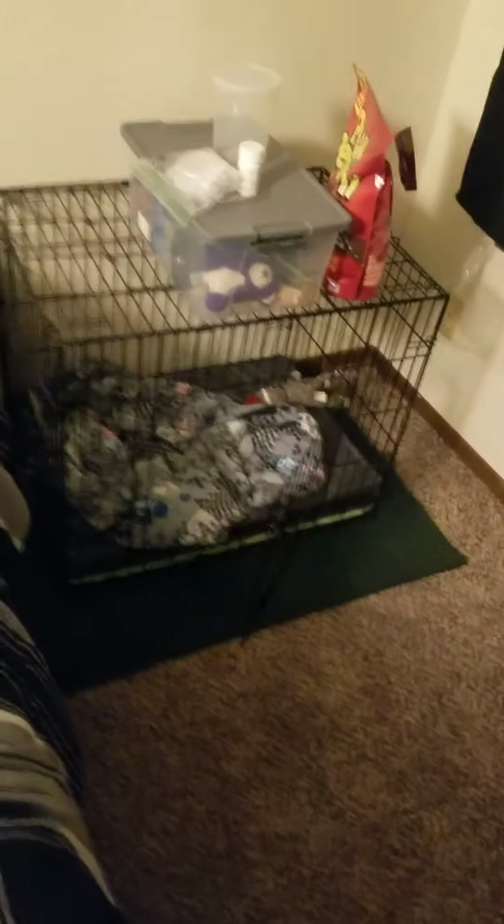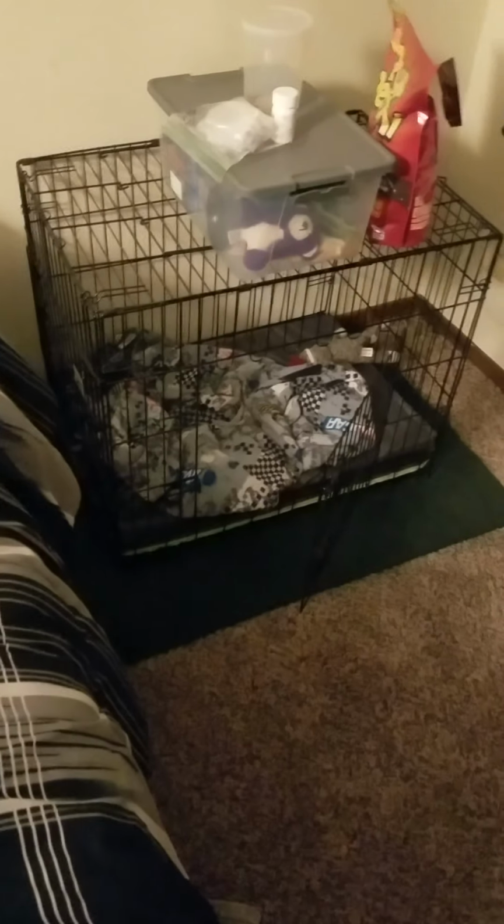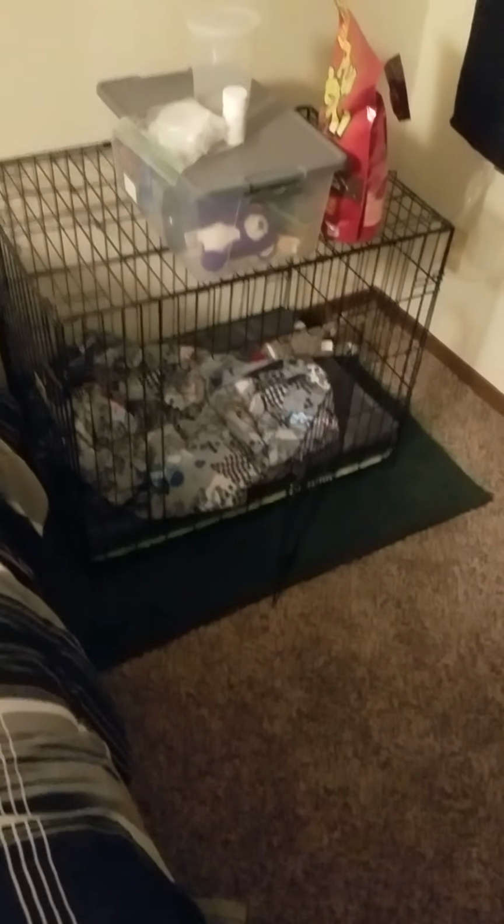Then Francie's area, which is everywhere in this apartment. She's claimed everything, but her actual area is right there. Her kennel and all that for when she is at home alone while I'm at work, because I don't want her running around and peeing all over the carpets. And then the view out of my window, just looking out to the street and all that. Can't actually see my car, which, I guess, is whatever.